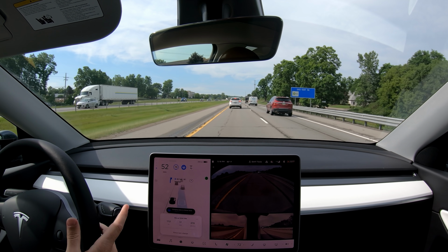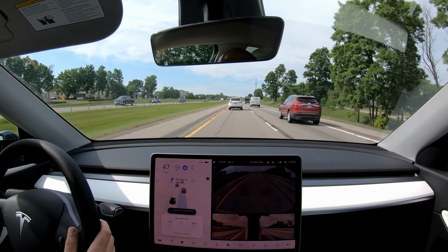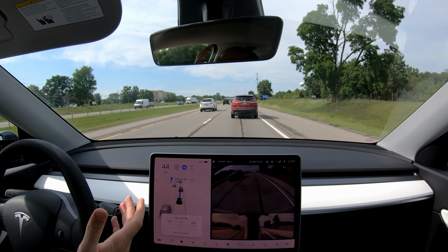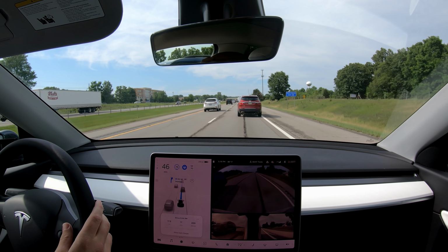So now we want to change lanes. Now this is changing lanes to follow route. And wow, dude, the lane changes are so good. I just can't believe it. I mean, there was space and everything, but they're so good.